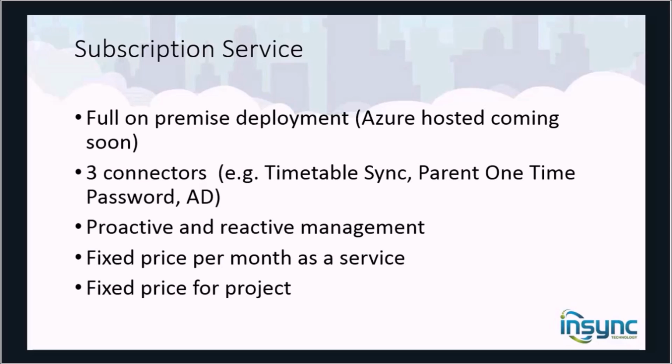So in terms of what we're offering today, we either do this as a subscription service, where we would deploy this on premise for a school, or we can host it in something like an Azure data center or something else, but typically it has to be close to the school management system. So whether that's TAS, Synergetic, SAS, any of the other major ones. We typically offer three connectors: timetable synchronization, parent one-time password, and Active Directory.